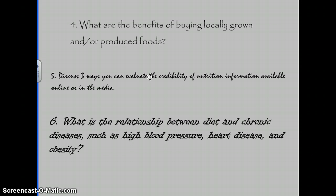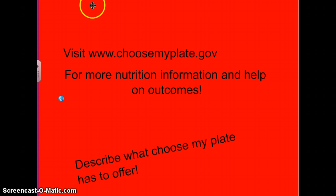6, what's the risk between diet and chronic diseases such as high blood pressure, heart disease, and obesity? We've discussed this, so talk about each one. What causes high blood pressure? What can cause heart disease? What is the role of diet in those diseases? And when you answer these, you should have at least 2 to 3 sentences per question. If you work with somebody, I'm fine if you turn one in together.